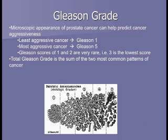We also look at what the cancer looks like under the microscope, the biopsy results. And Gleason was a pathologist who looked at prostate tissue under the microscope and tried to give an idea about how aggressive the cancer was. The scoring system that he came up with was a scoring system from 1 to 5, where 1 was the least aggressive and 5 was the most aggressive.